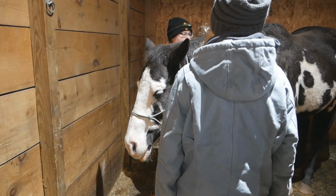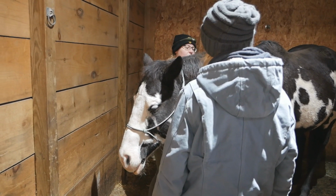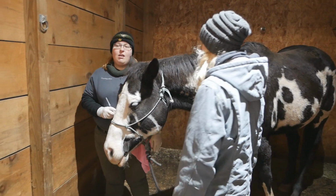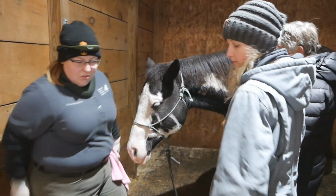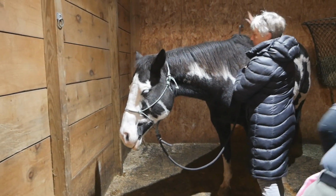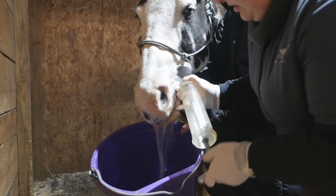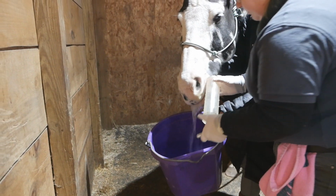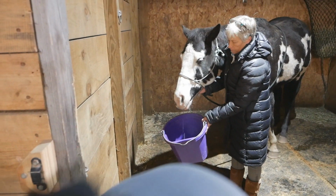Hook this on this side. Doesn't care at all. Alright, well, let's rinse his mouth out. I'll have you trade out with Amy just because I want to make sure you stay safe, and then you can take a look and see all the things we're doing in there. So we rinse it out to get all the stuff. We don't want any food left in there. Not much of anything in there. He didn't save much. Sometimes I save treats for later.